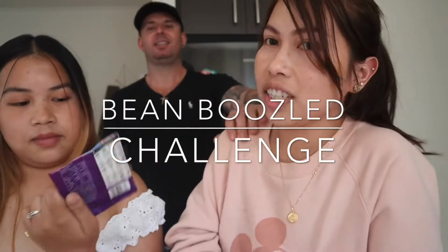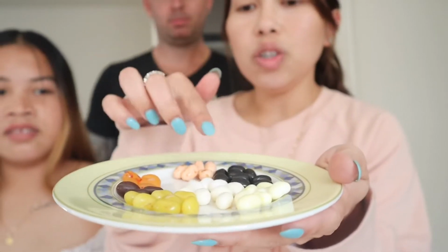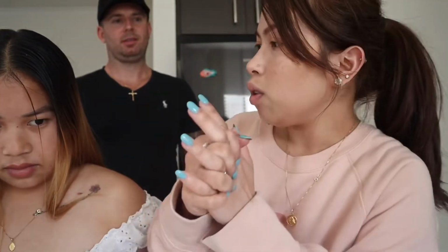So guys, what we're doing today is the Bean Boozled challenge. I think you've got an idea already what it is, but I'm going to tell you. Basically, we've got these jelly beans. They look identical, but they actually don't taste the same. So we'll see who's lucky and who's unlucky.